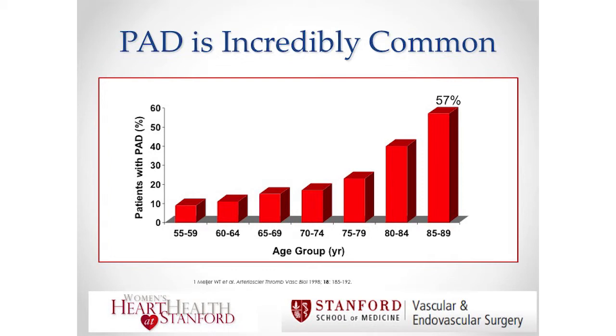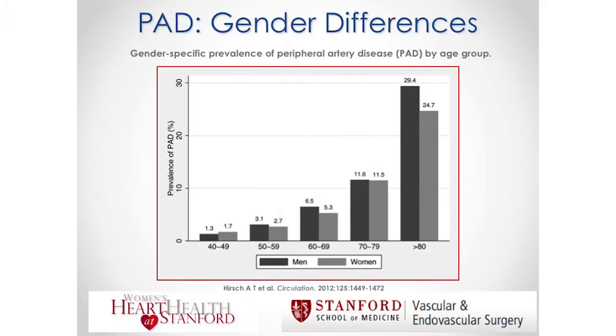This is just a chart looking at the distribution with age, and again, as I mentioned, you can see there's a substantial increase in the prevalence of this disease with age. If you look in the 70s, it's just under 30%, 1 in 3 women, or people, sorry, this is men and women, have peripheral arterial disease. And if you get above 85, it's greater than 50%, so an incredibly prevalent disease. If you look at gender differences, I think this is interesting.